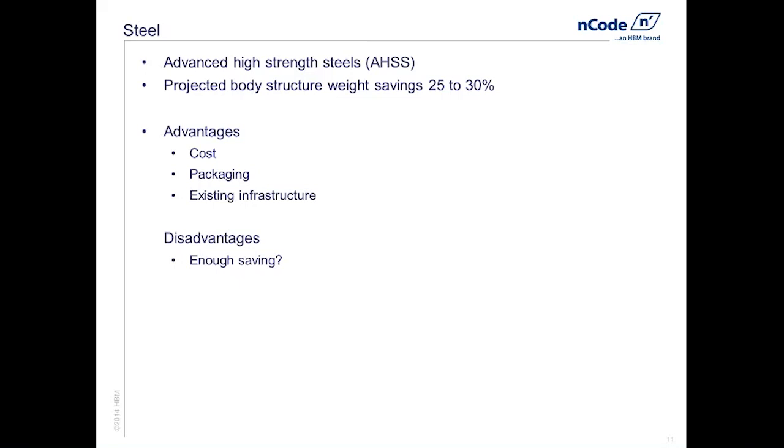So although the absolute weight-saving potential of high-strength steel may be less than other materials, the question is: is this enough saving? And industry groups would say yes, it's going to be sufficient even for the long term. But one additional point of caution for high-strength steels is that we also need to consider the impact of welding on strength. The high temperatures of welding tend to reduce the fatigue properties of high-strength steels. It's well documented that as you weld a steel, the fatigue performance of that weld is fairly independent of the actual grade of steel that's used.